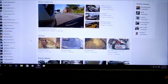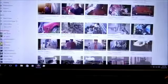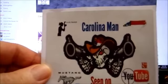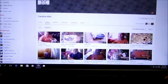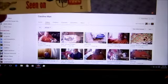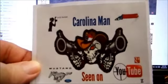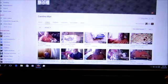And third but not least is the Carolina Man. Now he normally does a lot of modeling, but he hasn't been lately due to health issues. But he's got a Mustang car that he's been tinkering with. And I believe his son's been helping him with it. So you want to check that out too. Really nice stickers. I like it. I like how they put the Mustang on there too. Sweet. Okay, I'll go put these on the board and I'll bring you back in a few minutes.